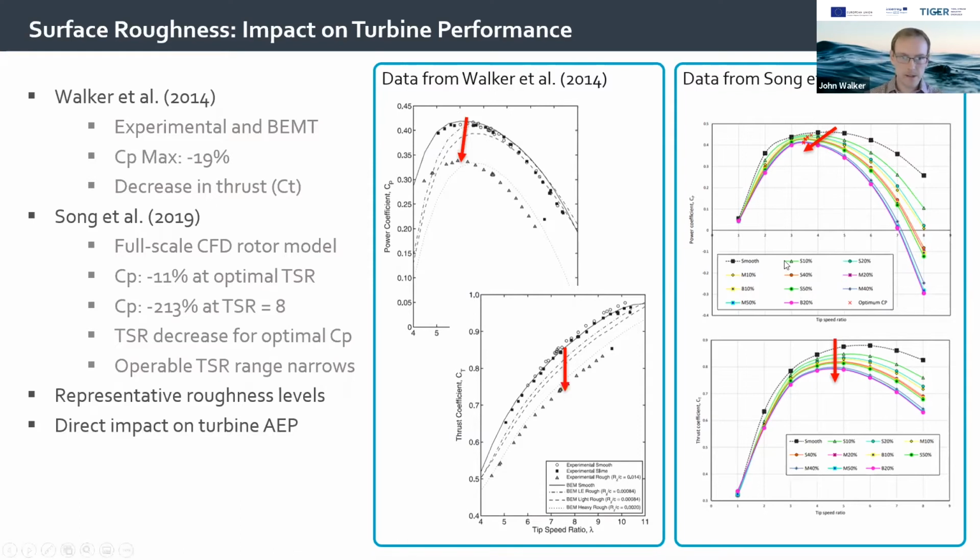Similar results are seen in the CFD study, where at the optimal operating point, a power coefficient decrease of approximately 11% is seen. But interestingly, what you can also see is that the operable tip speed ratio range narrows. So TSR, tip speed ratio, the ratio of the tip speed to the flow speed, decreases for your optimal CP and the range narrows. So it's quite nice to have quite a wide operating plateau, so for any changes in the flow, you're still operating at quite a high power coefficient. And you can see that this range narrows by, at the worst case, to 20% of the clean case.